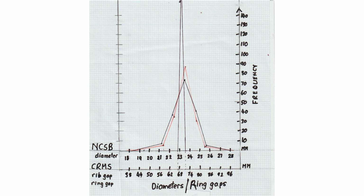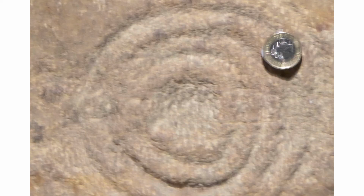Statistical frequency analysis proved tricky, as the data were so similar at 23 plus or minus 2 millimeters. This consistency of rim gaps is far beyond mere coincidence. Handily, the ridge gap is also the diameter of the £1 coin.